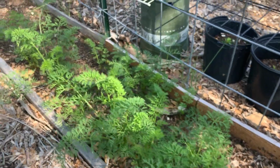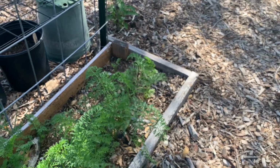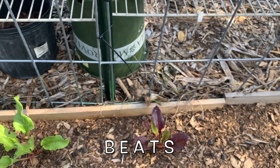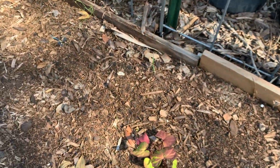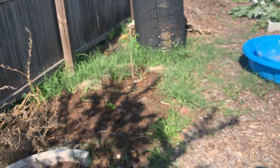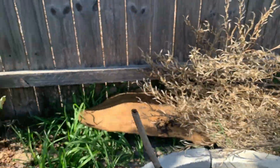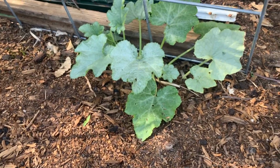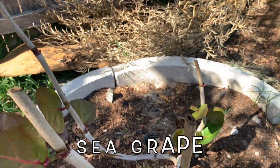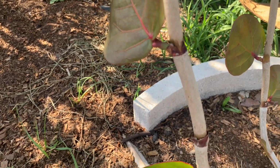So here we have a bunch of carrots. Some of these look like they're almost ready to go, so keep an eye on those. We've got some beets doing pretty well back here. And some sweet potato. We've got lots of sweet potato scattered all around. Hopefully we'll not only make some great ground cover, that's a squash plant, and some nasturtium, and this sea grape tree, which I had to do some pruning because this one was not doing very well either.